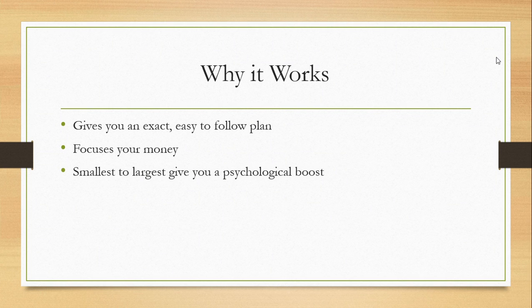First, let's talk about why it works. It's effective because it gives you an exact, easy to follow plan. You don't have to come up with your plan. Just follow this plan. Just get into the car and drive it.